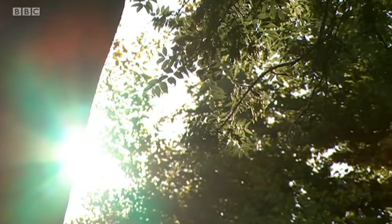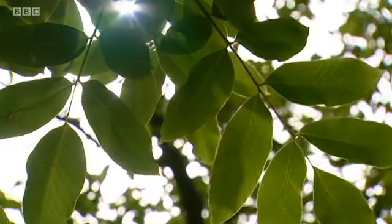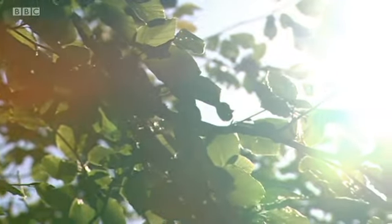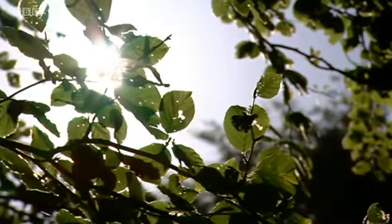It sounds obvious to us today, but back then many people believed that leaves grew by God's will. So suggesting sunlight plays a part is pretty radical. It's an important step on the road to understanding photosynthesis.